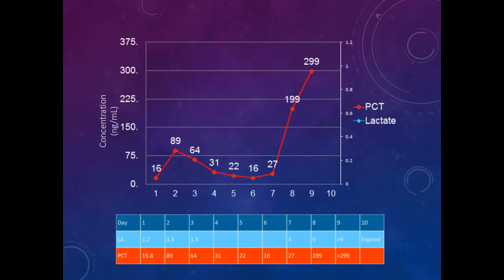The patient ended up having a perforation with massive peritonitis, swelling of her abdominal space. The infection became overwhelming with multiple different organisms, and then you can see on day 8 the level went up to 199, and finally 299, and sadly the patient expired.